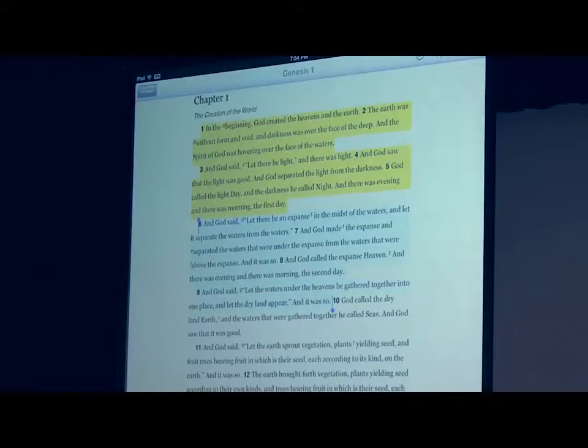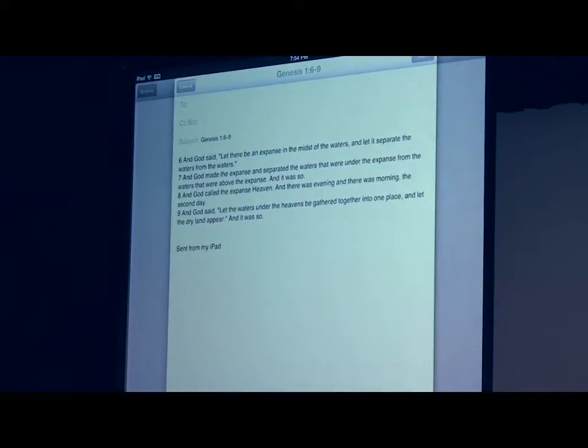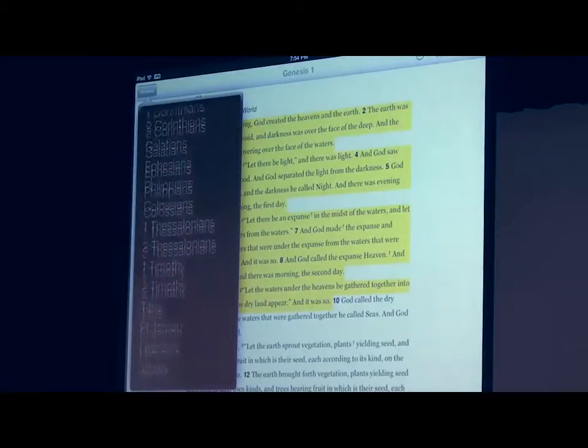But what's really neat about this is you can highlight, if you would like, those verses. It has cross-references built in. You can also, like the digital textbooks, add your own notes. You can email these notes to someone if you would like. You can highlight the notes. You can save it to your favorites folder, etc. So they can do all sorts of things with reference to the Bible. It's very easy to navigate.